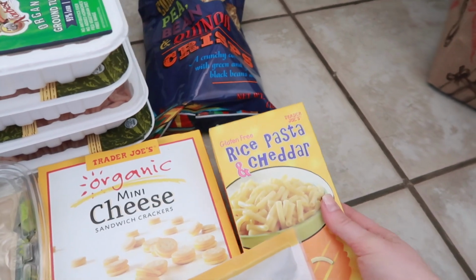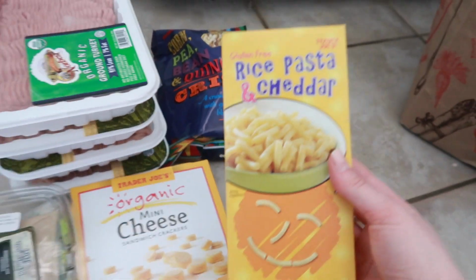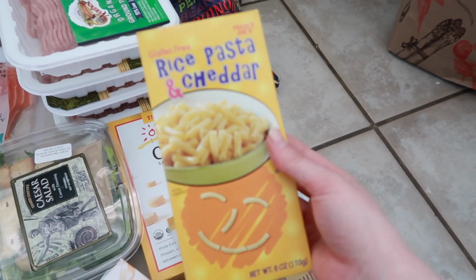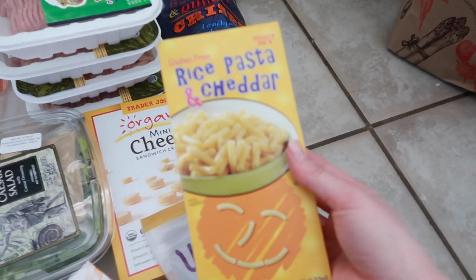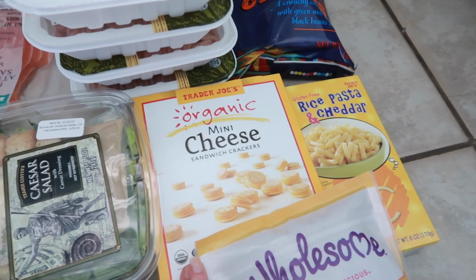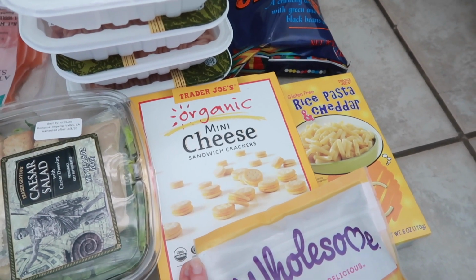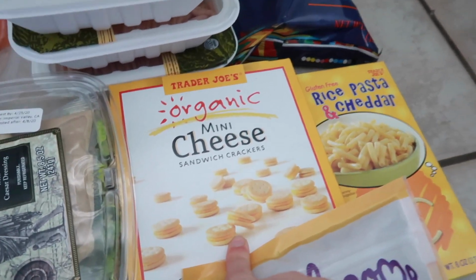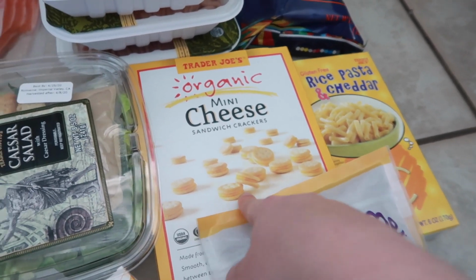Over here, Ryan wanted to try the gluten-free rice pasta and cheddar. I thought that was kind of cool that it was rice pasta instead of your typical pasta. I've never seen that before, so I'll report back to you on what he thinks about this. Then he also got the organic mini cheese sandwich crackers, the ones that look like when you were younger and your mom would put them into your lunchbox. They're so cute. I haven't seen these before.